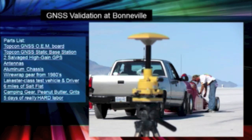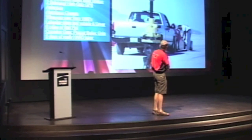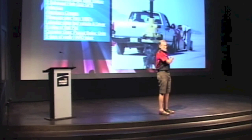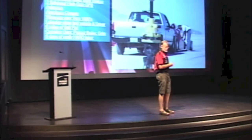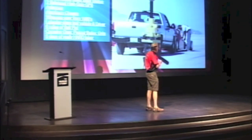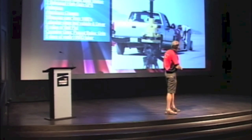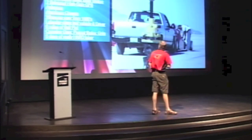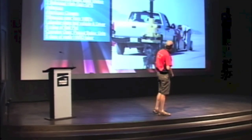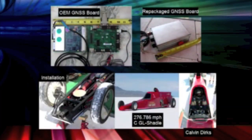Now, one thing I want to touch on quickly, because I don't want to hog all the time: we had to validate this. I had to write the software to do the conversions for all of the GPS locations, so we had to put it in a vehicle and run it against something we knew to be true. So we went down to Bonneville, put it inside this vehicle here, and ran it down there. This is our stationary system, the comparator, the static system. And there's one on the inside of this vehicle.